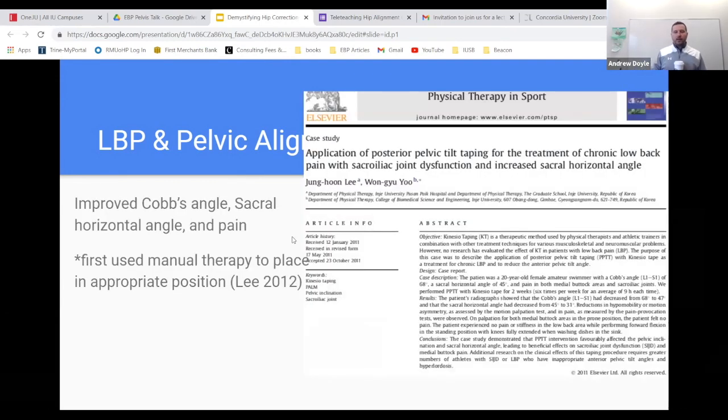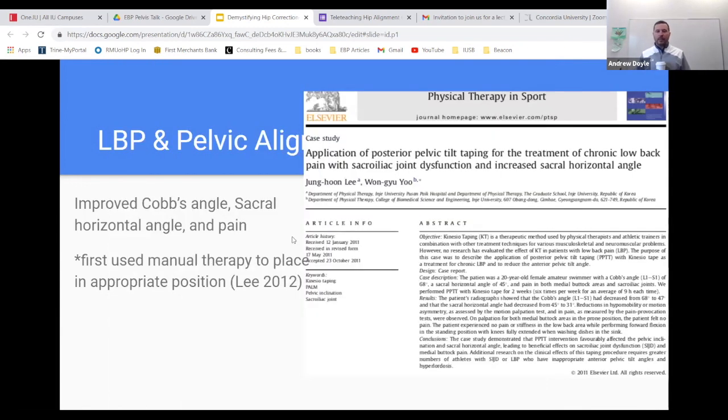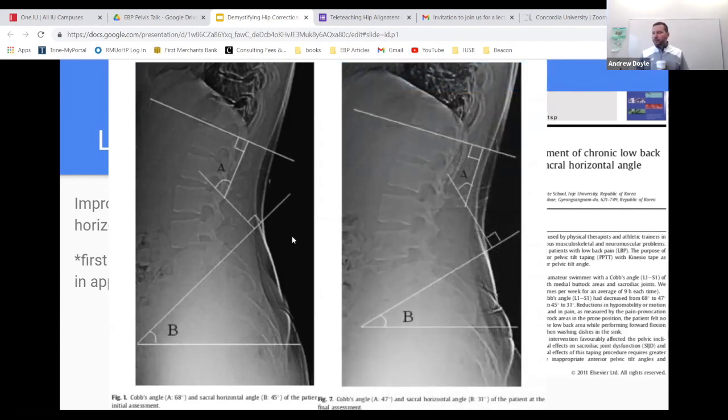We also see that when we utilized a correction for an anterior tilt that was found in this study of individuals with low back pain, it improved Cobb's angle. And so Cobb's angle is a resultant measurement of the most displaced proximal and distal vertebrae, usually used to determine scoliosis. And so of this study by Lee, this was a low-level evidence of relocating the anterior tilt. And what they found is if they relocated the anterior pelvic tilt, they improved Cobb's angle.